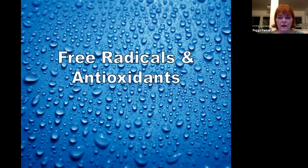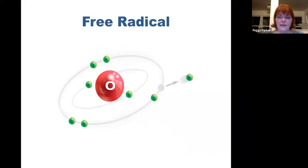So let's talk about free radicals and antioxidants. Here, this is a free radical oxygen. Something happened and it knocked an electron out of orbit. And so now it's missing an electron. In nature, nature does not like unpaired electrons. It makes that atom very unstable. And so it's always going to be searching for an electron to replace the one it lost. And it's going to look for an electron and steal it any place it can.